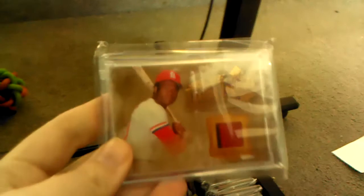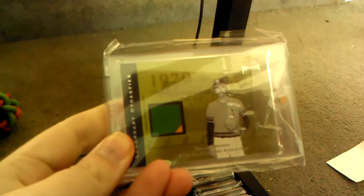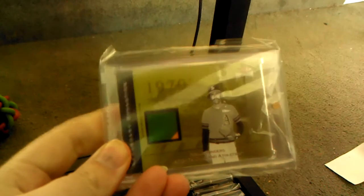Next, we got number 10. Two color patch of Lou Brock, Lasting Legends. Two color patch, number 2 of 10. Sorry, 3 of 10. What was it? Eddie Murray, Prime Patches, Jersey Swatch, number to 179. Nothing special about that. Rollie Fingers, two-color patch, number to 93. Sometimes you wonder where you get these numbers from, but number to 93, two-color.